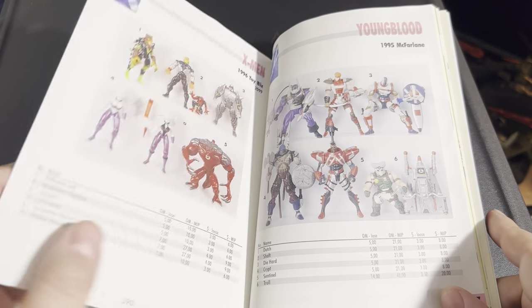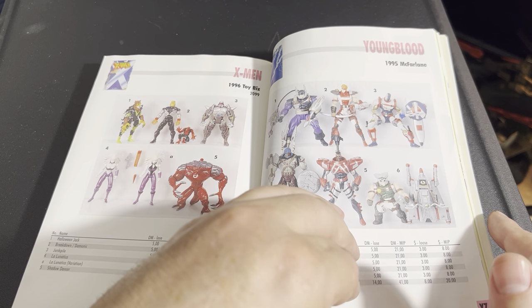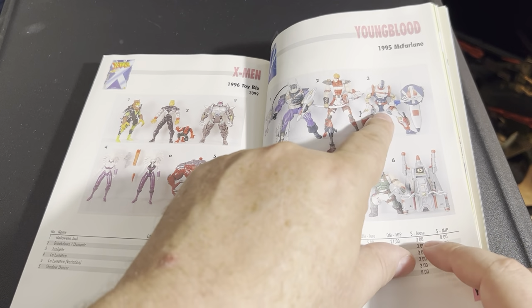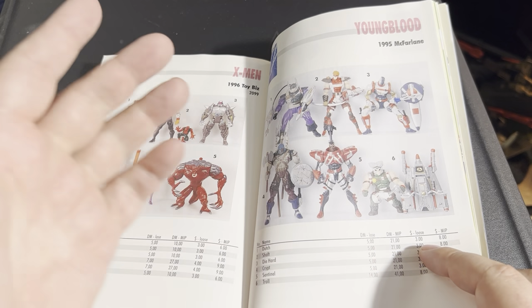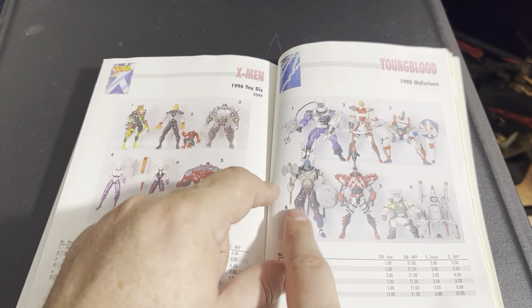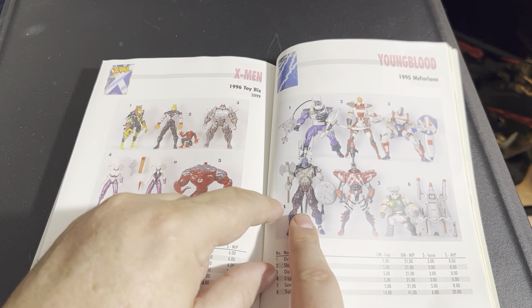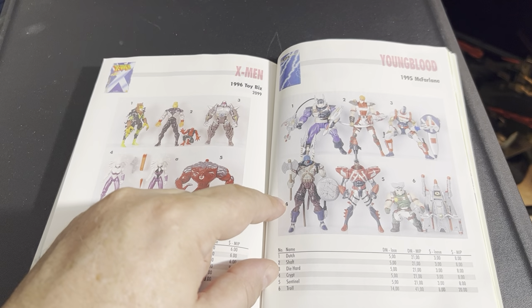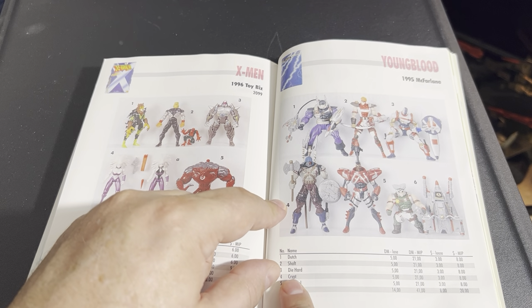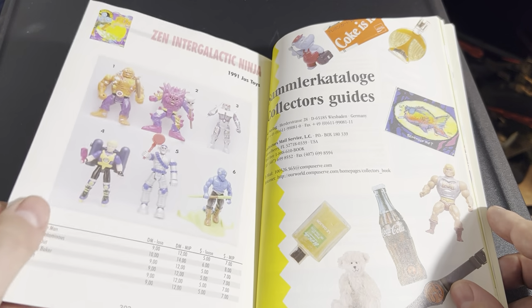X-Men goes to here. Youngblood. Another one where when they pose figures like that, you can't use them, you know? But this guy was great. I have him up there. Really cool character. What was his name again? Number 4, Crypt. Yeah, I have Crypt up in my collection.